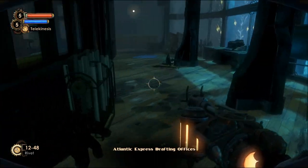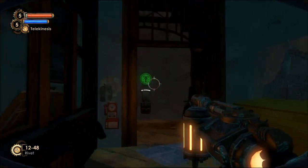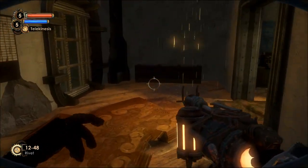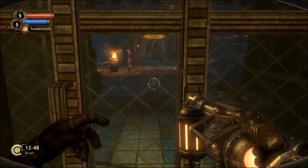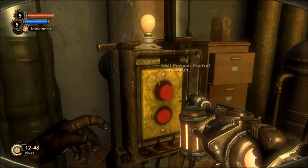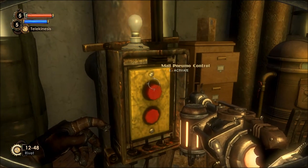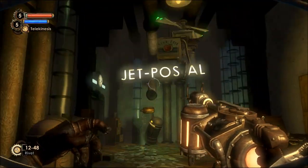That was actually kind of funny. I liked it anyway. Oh, we can't get into Workshop 6B anyway. It's locked. Male pneumo control. I think this is just to practice catching things with telekinesis.